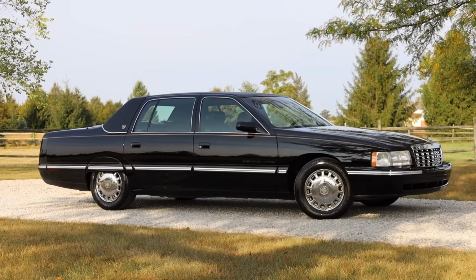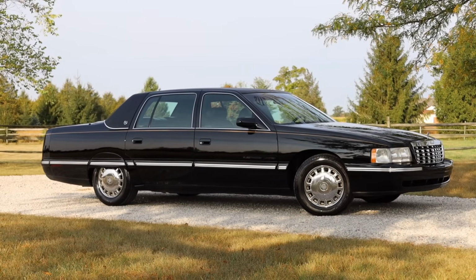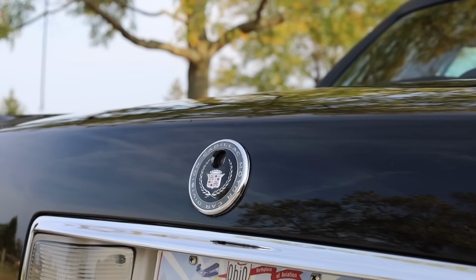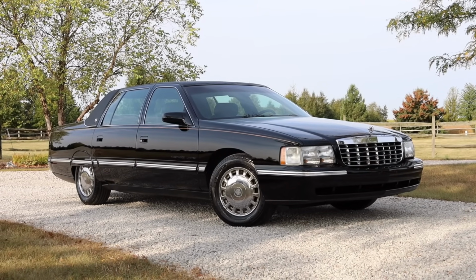But once again, just to round out the exterior looks of this car, I really do love it just because it has that classic Cadillac appearance for 1999, which was becoming very rare. And now this car is actually a classic vehicle. It's over 25 years old, and it does look it, which I love. It looks very different from any other car you'll find on the road.